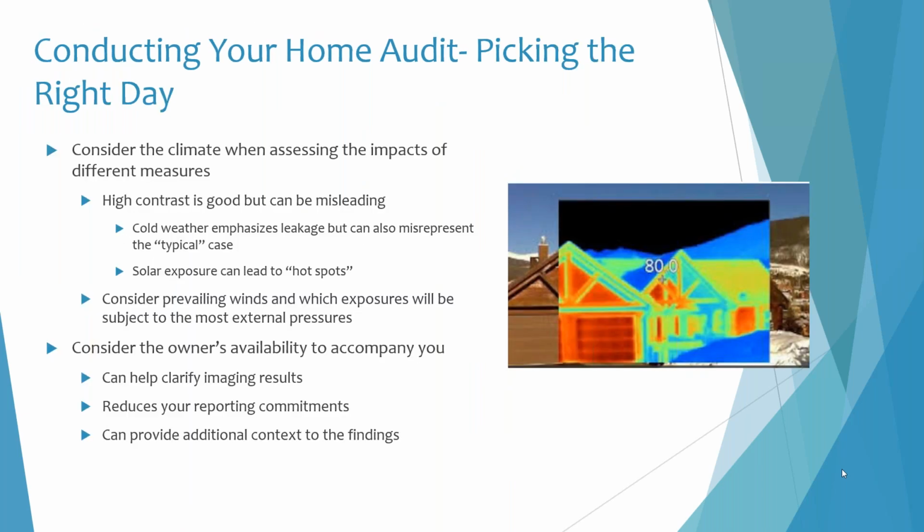When we're talking about conducting the audit itself, as I mentioned before, picking the right day can be important, not only from the perspective of making sure you have a good contrast in both the exterior environment, hopefully being colder than the interior, which identifies for you those nice cold areas which you might otherwise make recommendations on, but it can also be an important factor in the results you're finding through the thermal imager.